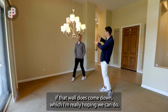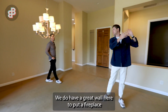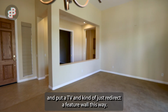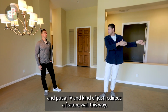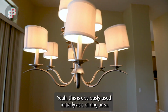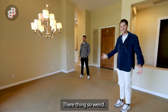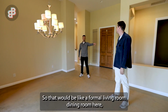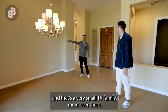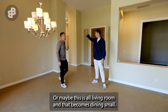If that wall does come down, which I'm really hoping we can do, we do have a great wall here to put a fireplace and a TV and redirect the feature wall this way. This was obviously used initially as a dining area. I hate when dining rooms have carpet under them. It's the dumbest thing. So that would be a formal living room, dining room here, and that's a very small TV family room over there. Or maybe this is all living room and that becomes dining room.